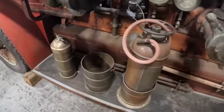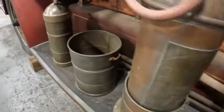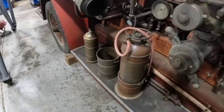Got your Stutz fire extinguisher here, which we showed earlier. And there's another holder here. We're missing one. So if you're out there and you have a Stutz fire extinguisher, please let us know. Love to talk to you.